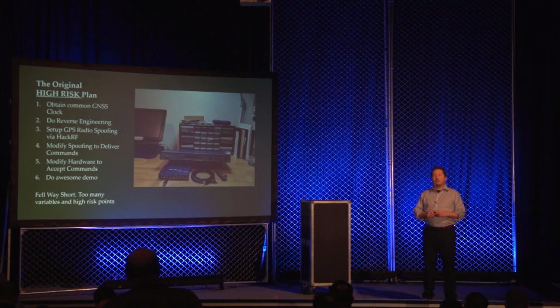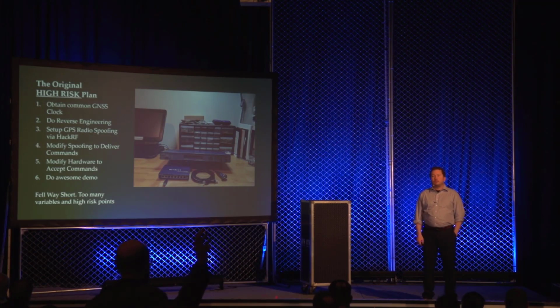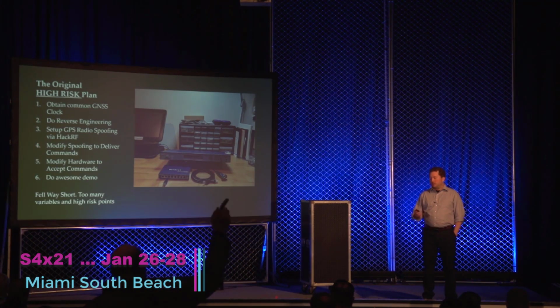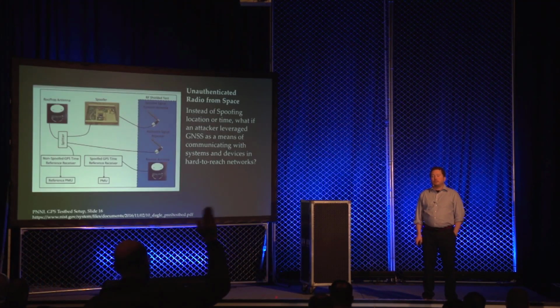So two questions for you. Let's carry this forward to its logical conclusion, back to the high-risk implementation where you actually put this in some sort of GPS receiver. You're out there sneaking outside the substation with your antenna and your HackRF to send your malicious command to the GPS receiver that you know exists inside the substation. Meanwhile, you have a whole constellation of satellites sending down their standard messages.